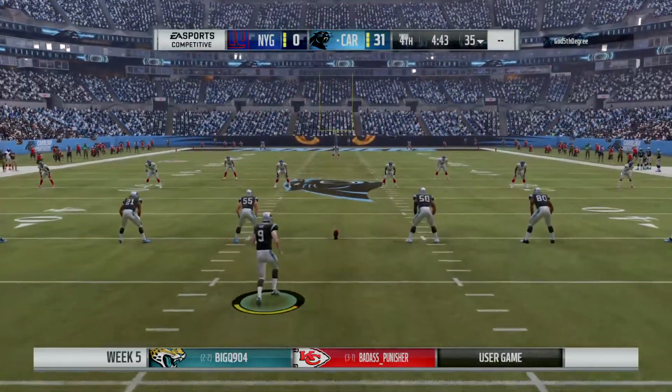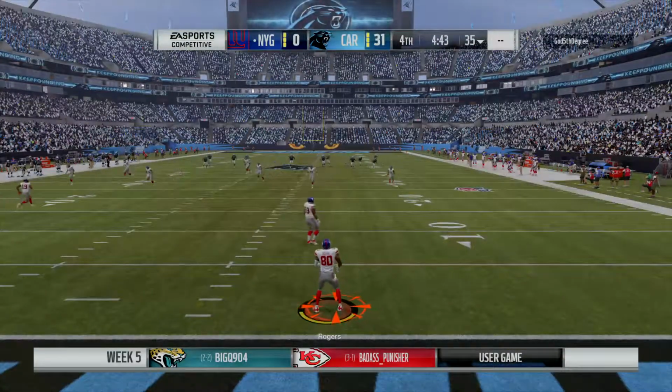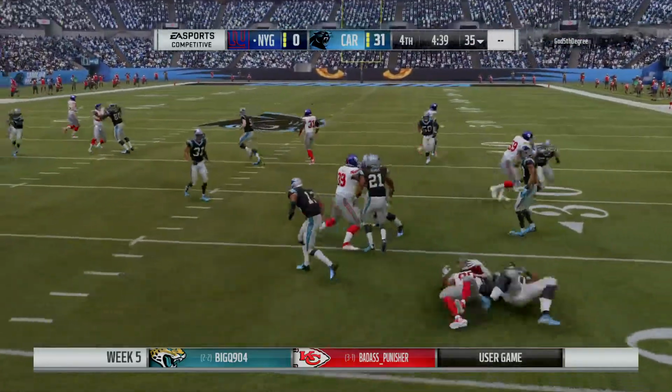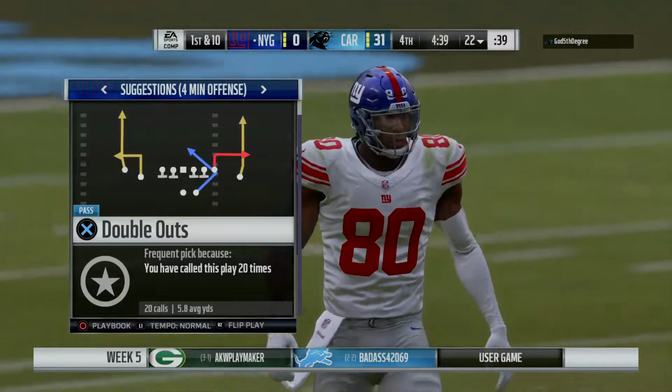Gano out to kick this one away. This fielded at the 2, and he's up past the 20 to the 22-yard line. And New York set to take the field.